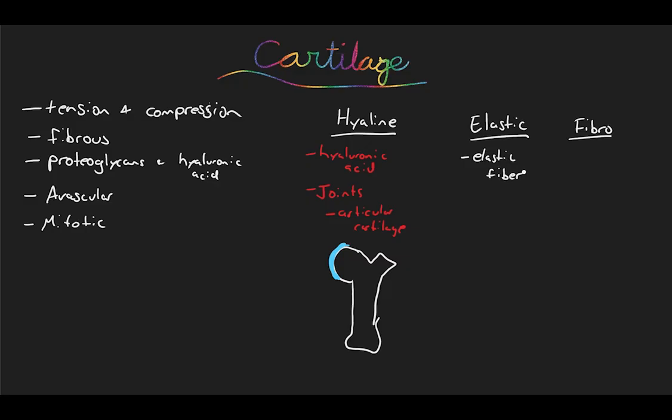Okay? Our elastic cartilage has elastic fibers, so it is a fibrous cartilage. So it has a high level of elastic fibers, and if we recall, elastic fibers are wavy, like this. They're made of elastin, and they have the ability to sort of stretch and recoil, right? Elasticity and extensibility are not the same thing. So stretch and recoil. So we're going to find elastic cartilage in our ear, right? You can stretch your ear, it sort of returns to place. That's where we're going to find our elastic cartilage.